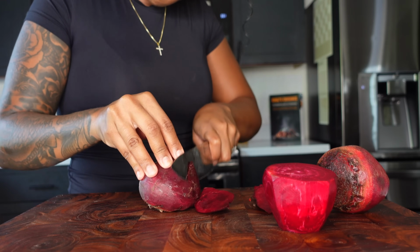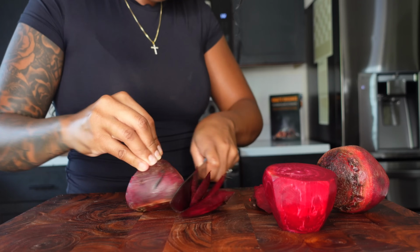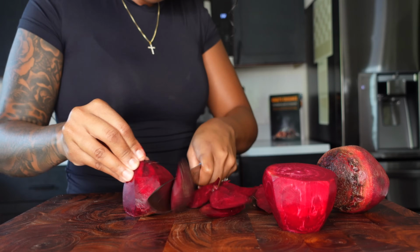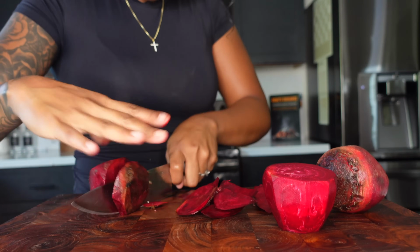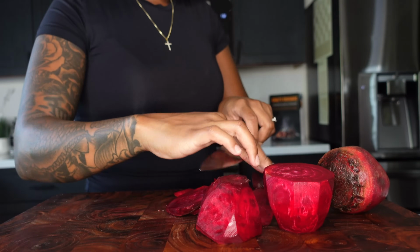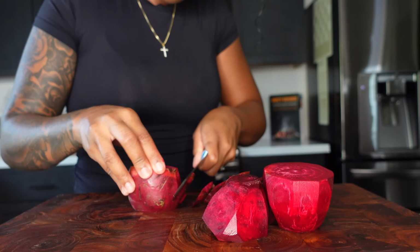It'll be linked below. After I wash my produce, I like to, if I have to, peel the outer layer. Like beets, they grow in the ground, in the dirt. I prefer to peel the outer layer to give it that smooth taste, because you see all of that. I can scrub it real good, but that dirt is like stuck on there, and I prefer just a clean, smooth, fresh juice.